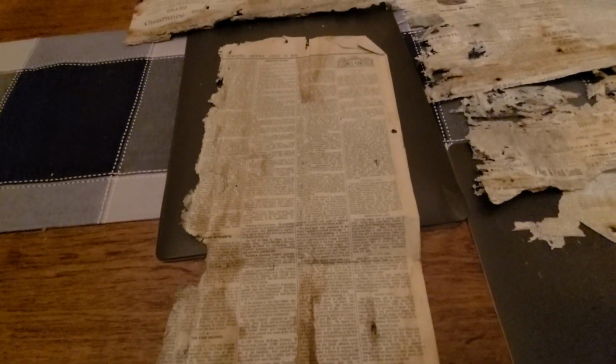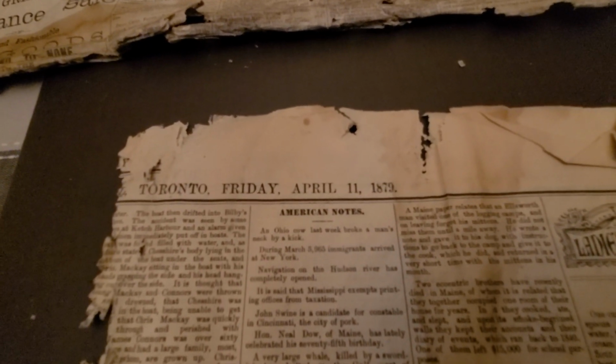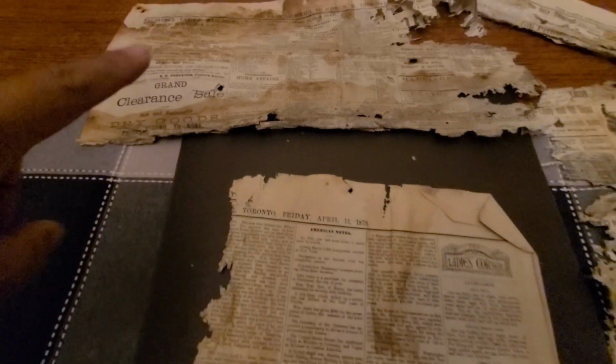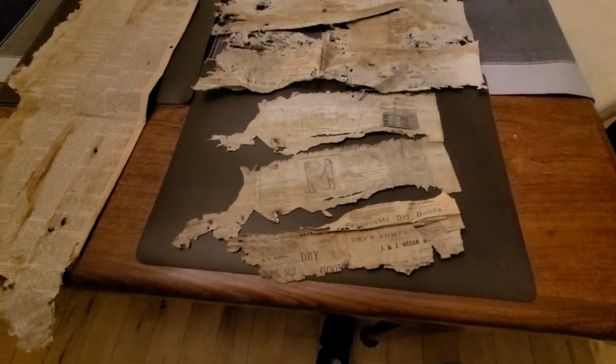So this is what they found. Old newspaper, look at that. April 11, 1879. I think this is absolutely nuts. This is from St. John. This is the Daily Telegraph. And this is a newspaper from Toronto. So, I don't know, it's kind of nuts. There's also corsets for kids. Who would have thunk? City Police Court. So you can get to Manitoba from St. John for $26.50. Jazz was actually showing me something. Oh, here.